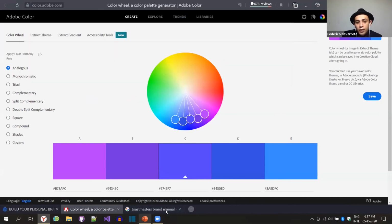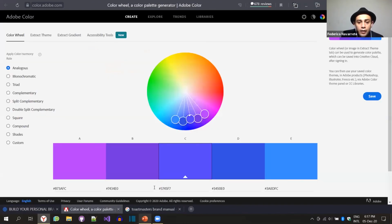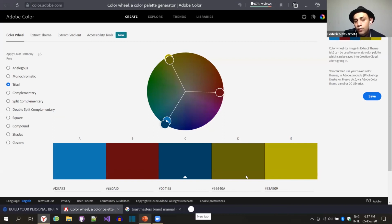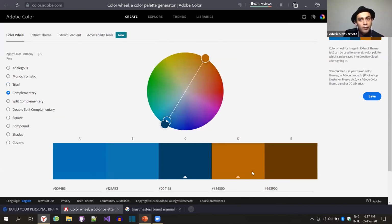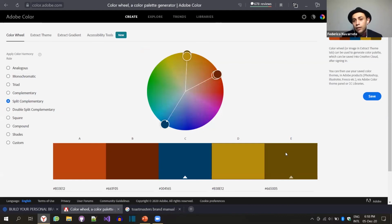color.adobe.com. And for example, here we have the Toastmasters colors, 004165. I come here, and voila, here you have the colors that make a good combination. This tool will teach you, for example, which colors will make your website shine, and everything. And honestly speaking, the colors from here don't really match in this area. And this is a tool used by people globally.